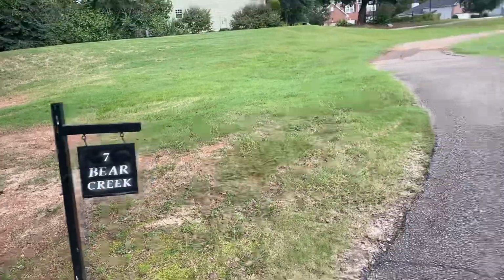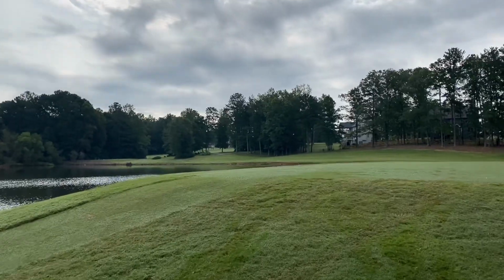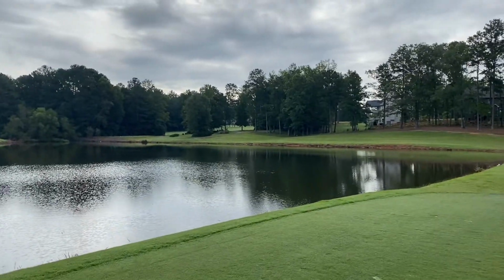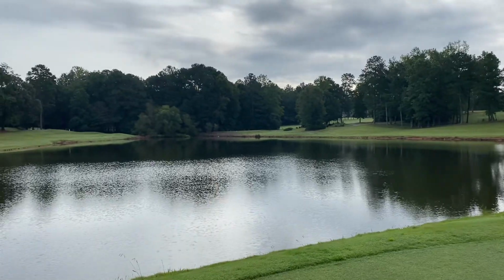Okay, so now we're at one of my favorite holes, number 7 at Bear Creek. This is really a wonderful hole if you're playing it from the tips. Some days you have to hit from up here, and this sort of illustrates the fact that you really need to know your distances and you need to know the rules.